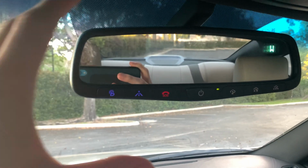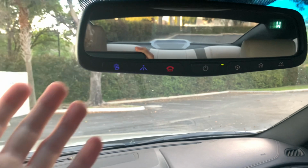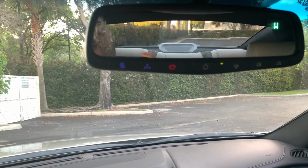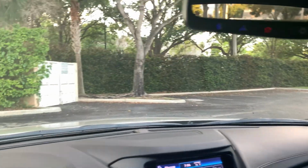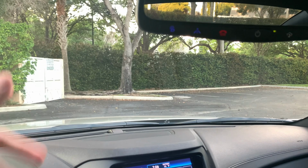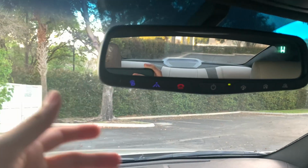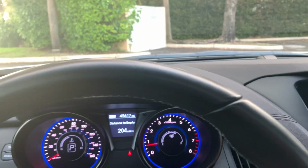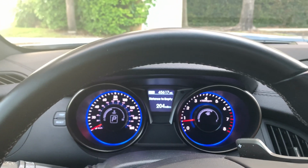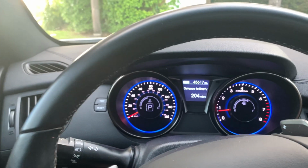I've already gotten used to it, but it just could have been a little bit better, or they could have adjusted it better for someone my height, because I'm 6'4". This is just a little bit annoying for me, because some days my neck hurts and I don't really want to bend my neck down. So this is just something I find a little bit annoying.